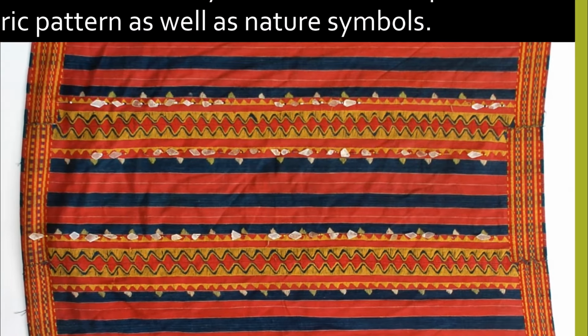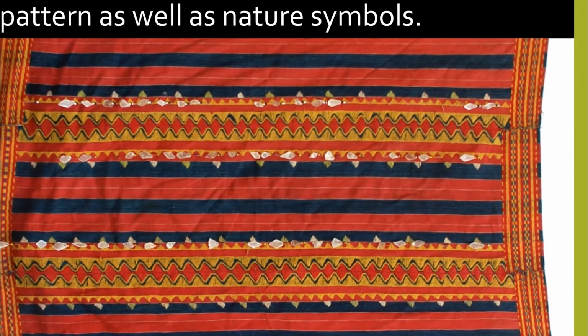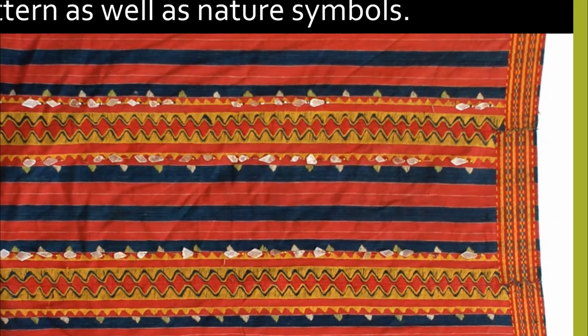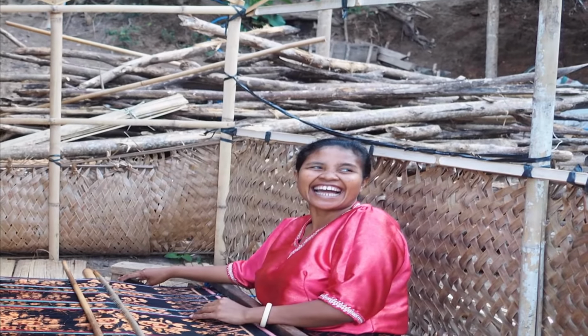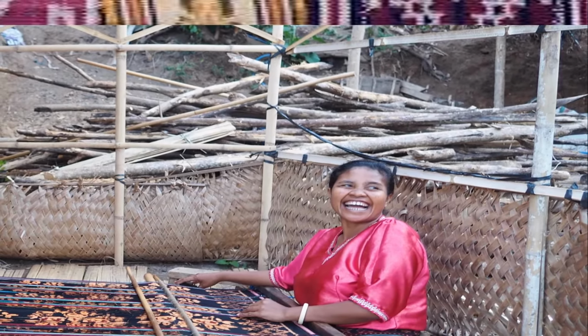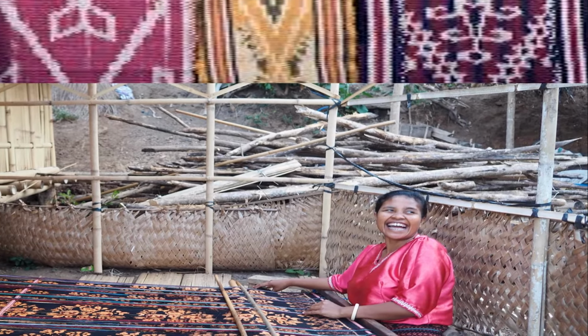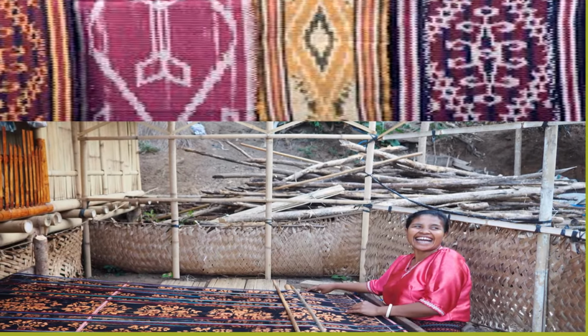Kalinga textiles are characterized by dominant red stripes and motifs of geometric pattern, as well as nature symbols. Ikat, loincloth, weaved by the Ifugao. Ikat, an Indonesian term meaning bind together.